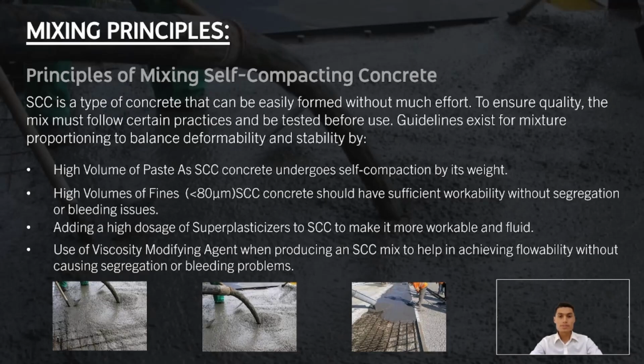SCC should have sufficient workability without segregation or bleeding issues. To limit risk, it should have a large number of fines, with some replaced by pozzolans or mineral admixtures, and strength and durability of the mix determine the volume of filler fines.